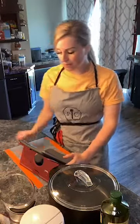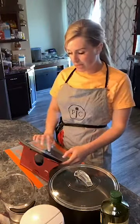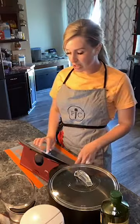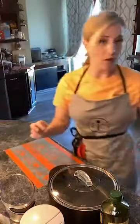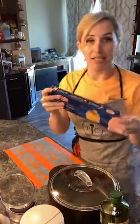Okay, so here we go. We are going to do this thing. All right, to start off, we are going to cook our pasta. So to do that, we need 12 ounces of thin spaghetti.